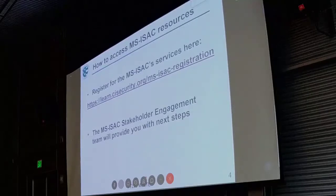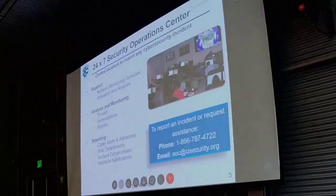Essentially, we're a membership organization. What you have to do is just fill out a quick form: basic contact information, and we have easy terms and conditions. Everything we do is at no cost because we receive federal dollars to do this. We'll do a quick vetting process, and then you'll get passed over to our stakeholder engagement team, who will take you through all of the steps. For those of you who are already members, thank you. For those of you who fit in the SLTT arena, we hope you take a look and become a member, because we have a ton of services to offer you, again at no cost.